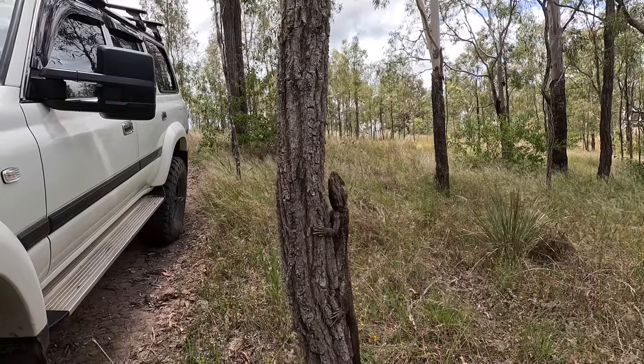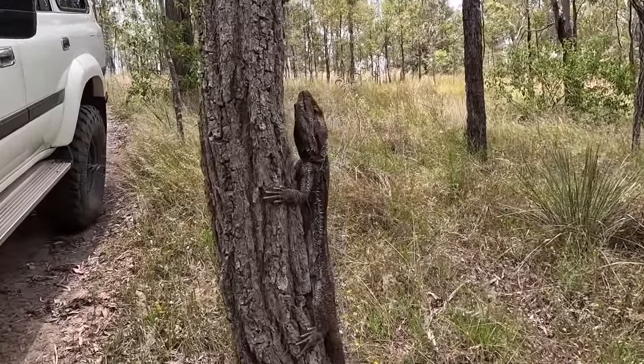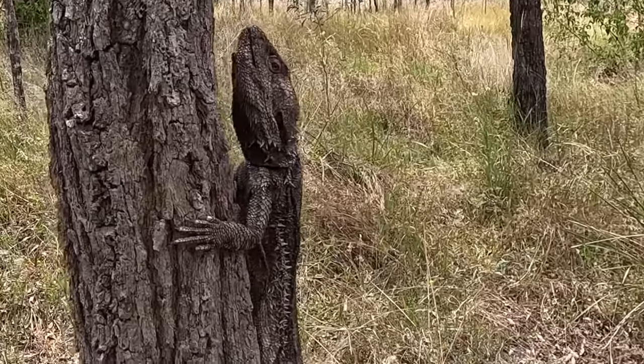Look at you! Like, I walked straight past him. That GoPro is so sketchy, you gotta get so close because it's so zoomed out.